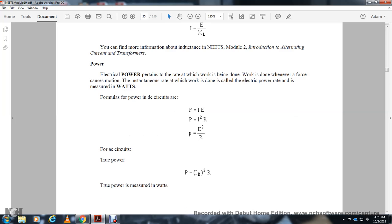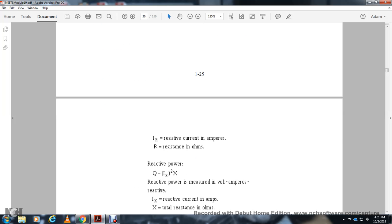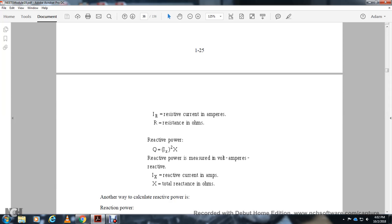In an AC circuit, true power is equal to the resistive current in amps squared times the resistance in ohms. True power is measured in watts. Reactive power is measured in volt-amperes reactive, and is equal to the reactive current in amps squared times the total reactance in ohms.